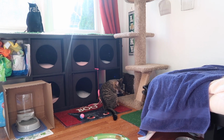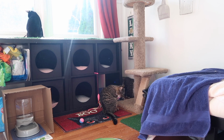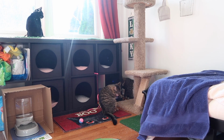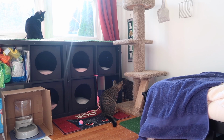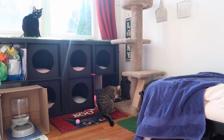I had to put more litter in both of the litter boxes. So once I'm done with the traps, I am going to get another one of those high-sided litter boxes, because they're just so much neater than the low-sided one. They get litter all over the place.